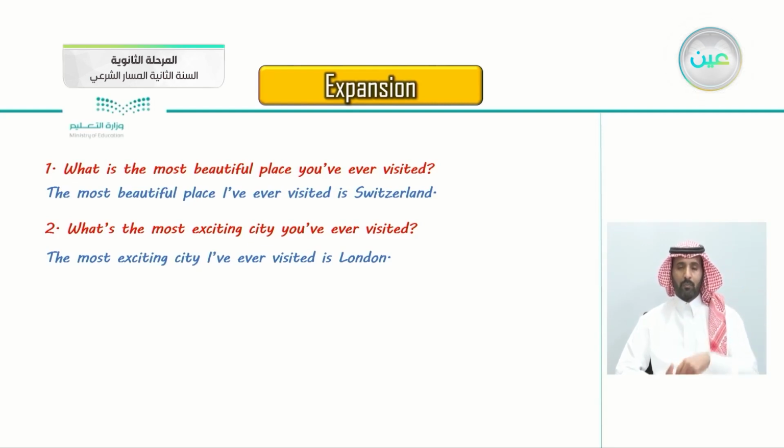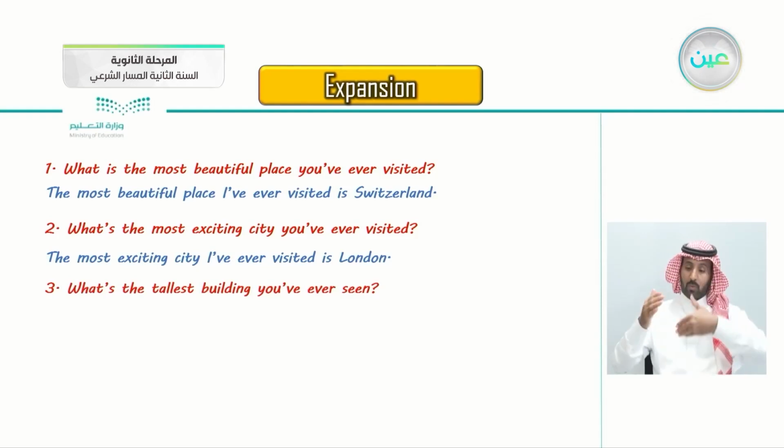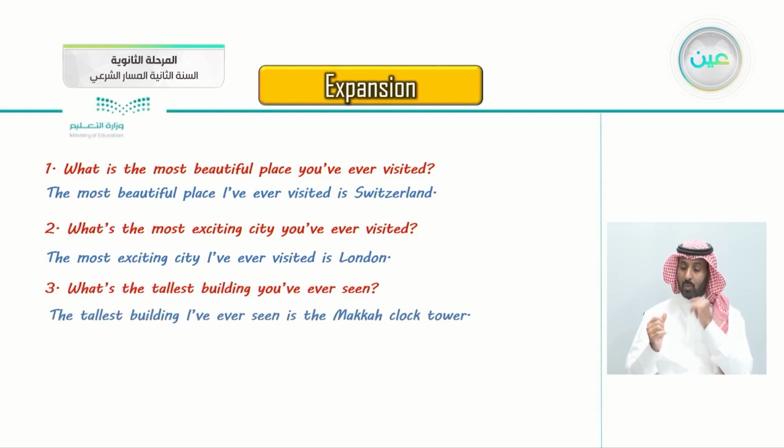Number 3, what's the question for number 3? How do we write it? Yes, very good. What's the tallest building you've ever seen? I think that we all agree the tallest building I've ever seen is the Mecca Clock Tower.